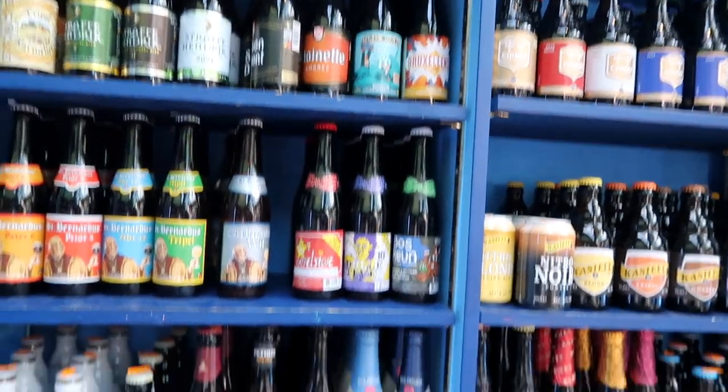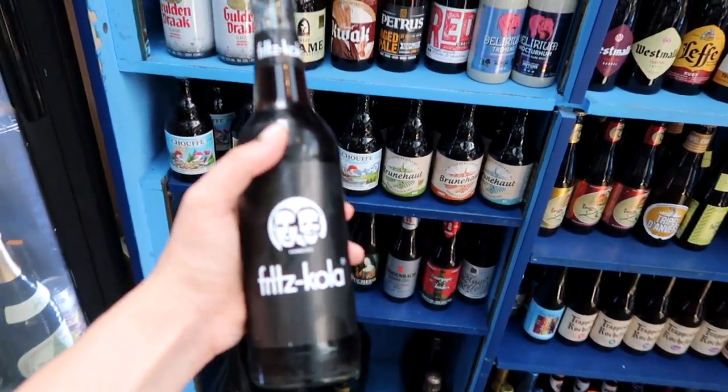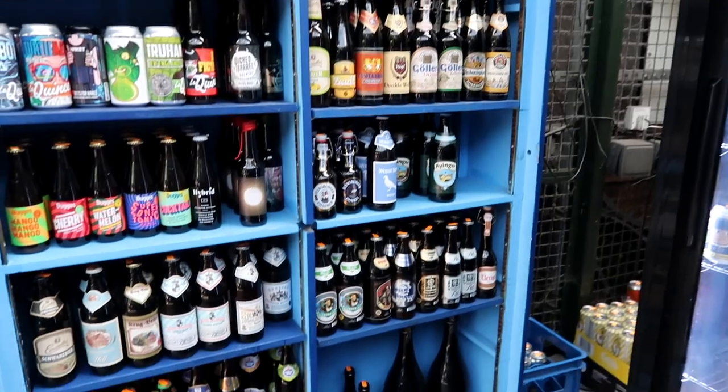And they do all German beers, German drinks, so we're gonna get a Fitz Cola, and Alan's gonna look for a beer as well. They have so many on offer here.